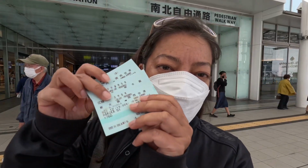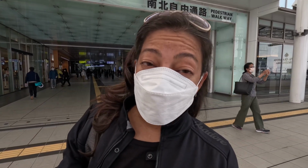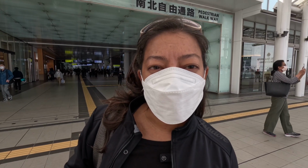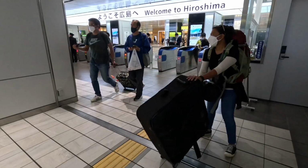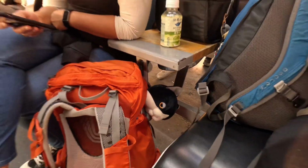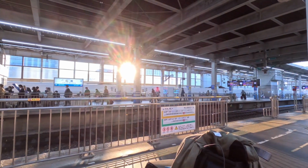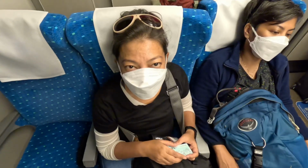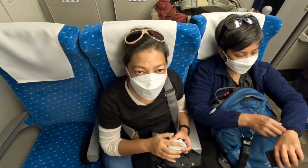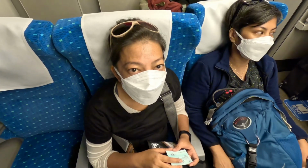We just got our tickets to get to Kansai Airport, which is where we'll be spending the night before our flight tomorrow morning. Hopefully everything is smooth sailing. Okay, so we made it for train number 1. We're gonna have to switch at another station in a bit, probably like an hour and a half from now.